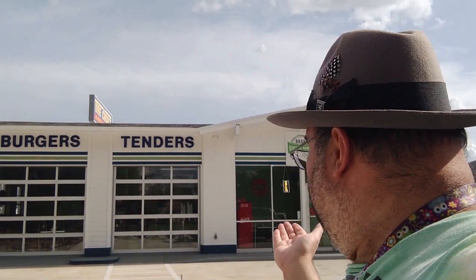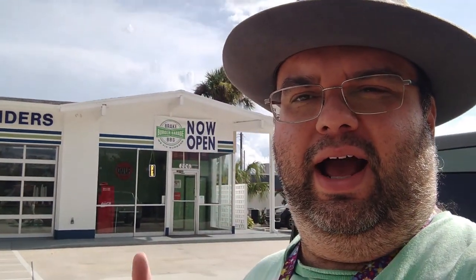I'm in Lake Wales, Florida at Great Burger Garage. They opened not that long ago, and I heard some good reviews about this place. As you see, it's in a former garage, which is going to be neat. It's going to be really cool looking in there, because I love when they repurpose old buildings, and it's themed like what it used to be. I think that's going to look cool in there. Everything I've heard about them has been pretty good. So you know what that means? You gotta get going to get in there. All right, let's get to it.